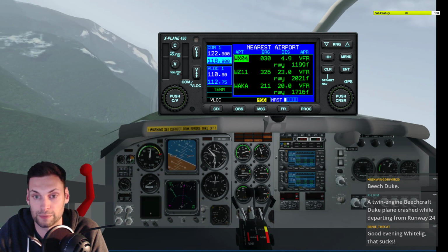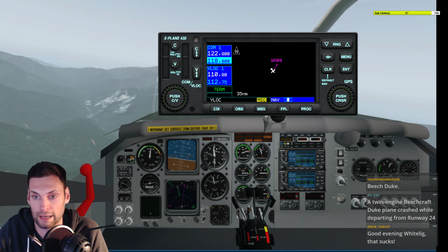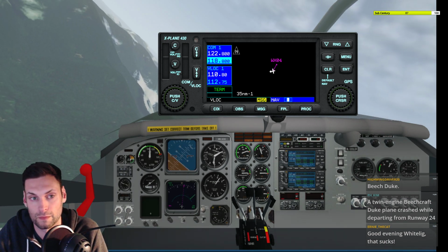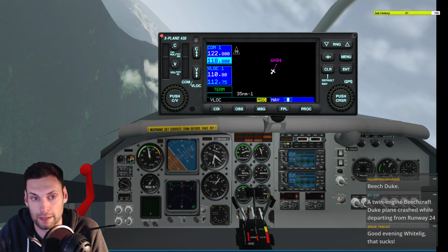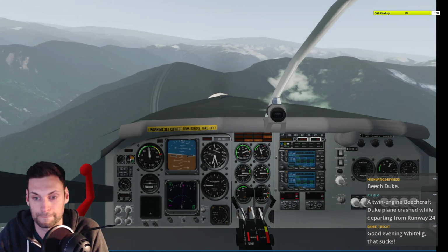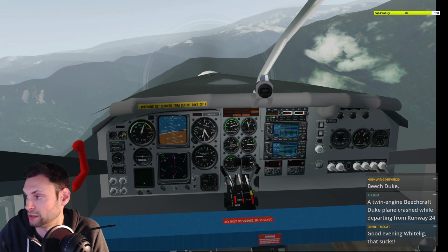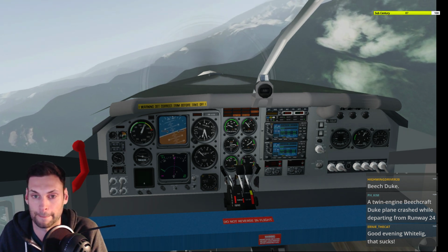That runway was just stupid. Let's go to that guy. Keep going. Right about there. Right through that little valley. And this one is close. This one's only 5 miles as well. So that'll be pretty quick.